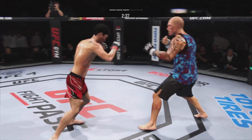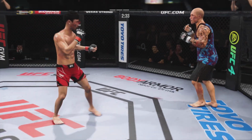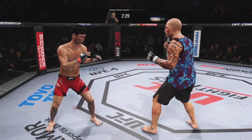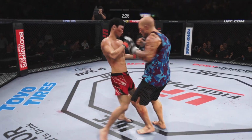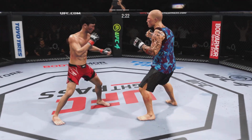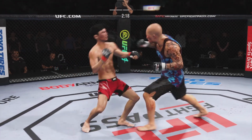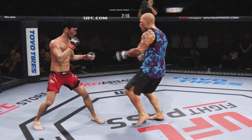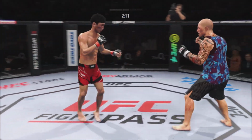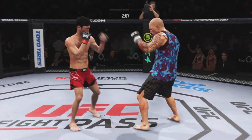Look at how he turns his hip over when he throws that kick. Take a deep breath. Straight right hand now, just misses. Big punch land. Ooh. Oh, man, head kick land. Oh, nice connection by him there with the right hand. The right hand is the dominant hand, and you can see how well he throws it. Dude's in a good flow state, landing punch after punch.